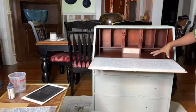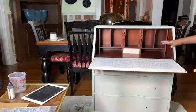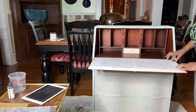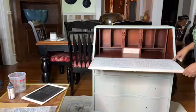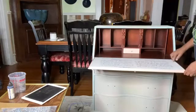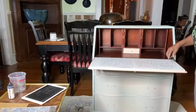So I've done one on this side and I've done one on that side. And so now I have kind of a full script. For these ends that I have left, I will probably do a little flower transfer or something like that to fill these ends up. I don't necessarily have to fill the ends up, but I'm thinking that I probably want to. So I probably will do that.